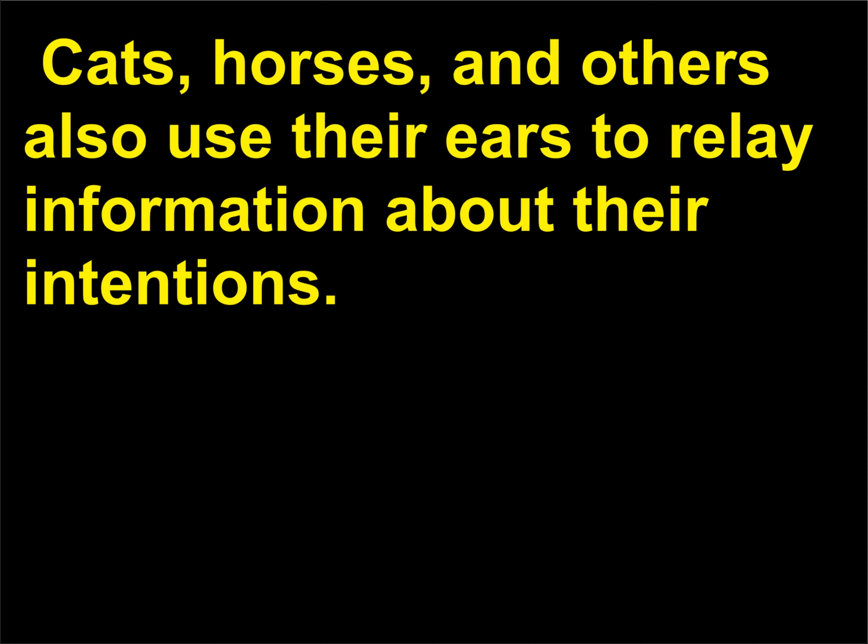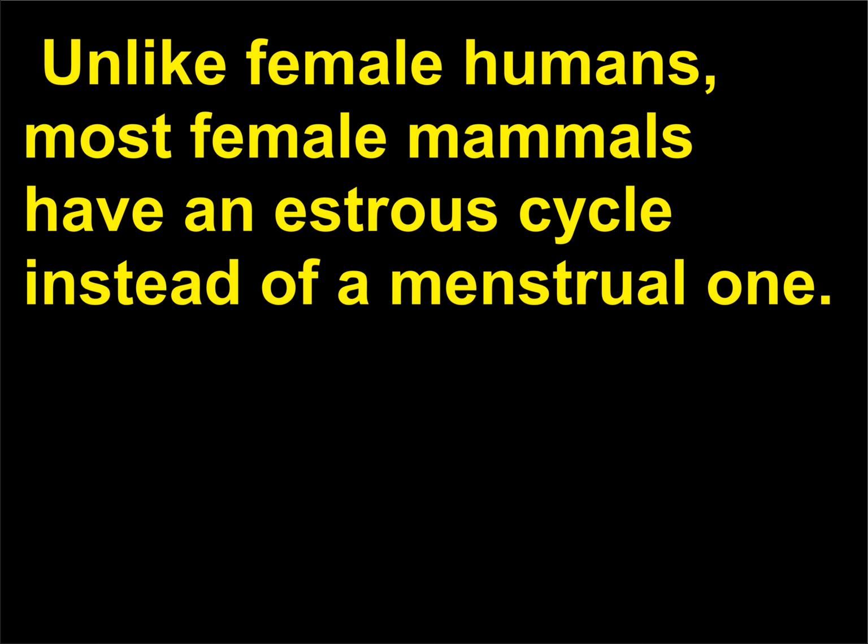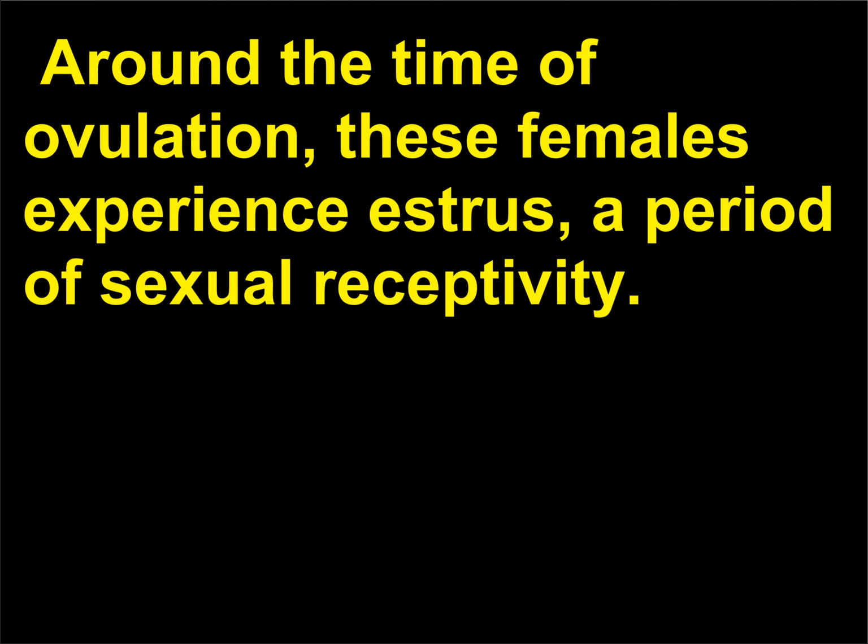Cats, horses, and others also use their ears to relay information about their intentions. And certainly, many a pet owner has learned to read his dog's mood by the movement of the tail. Unlike female humans, most female mammals have an estrous cycle instead of a menstrual one. Around the time of ovulation, these females experience estrus, a period of sexual receptivity.